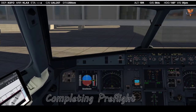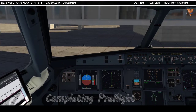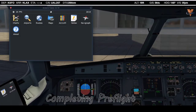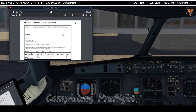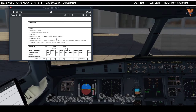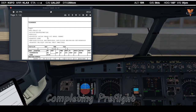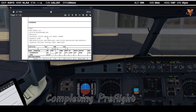San Francisco clearance, United 257 to Los Angeles with golf. United 257, Los Angeles Airport, SFO4 departure, eBay transition as filed. Climb via SID, maintain 10,000. Departure frequency 135.1, squawk 5175. United 257 cleared to Los Angeles. This SFO4 departure eBay transition as filed. Climb via SID, maintain 10,000. Departure 135.1, squawk 5175. United 257, read back correct.